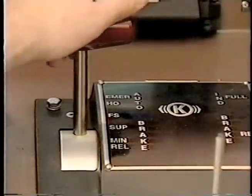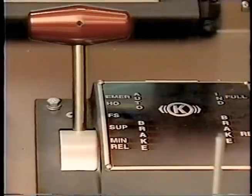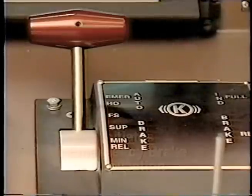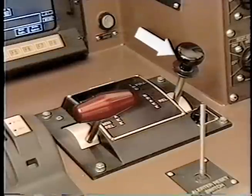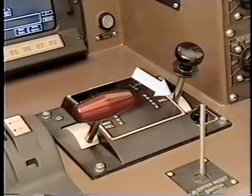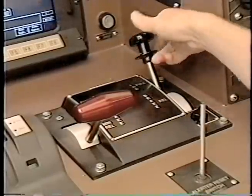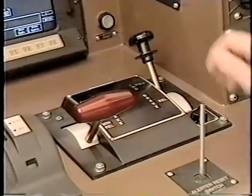The handle off position is for trail unit operation, push service operation, and when the unit is dead in tow. Moving the handle to emergency, the farthest position from the engineer, initiates an emergency brake application. The independent brake handle controls the application of the brakes on the locomotive only. To apply the independent brake, move the handle away from the engineer. To release the independent brake, move the handle toward the engineer.